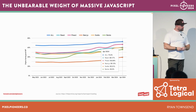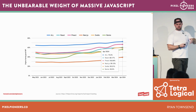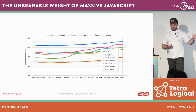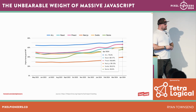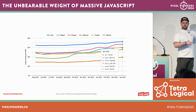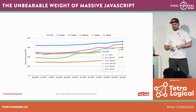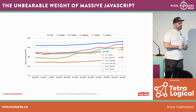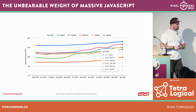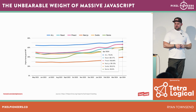So how are we faring? Well, the useful thing is that whilst INP was only introduced as an official metric in 2024, we have data going all the way back to 2022 when it was first introduced by Chrome. And this chart's not great because it only goes to 80%, so it paints a far rosier picture than in reality. But 70-odd% of all websites do pass Google's good threshold for this. But you can see, depending on the technology that you use, the pass rate might vary.